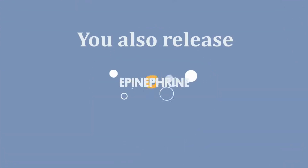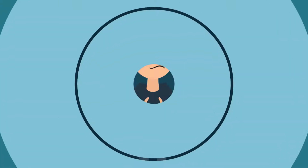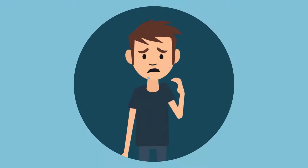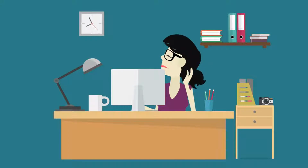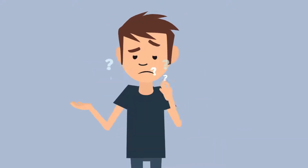You also release epinephrine or adrenaline during stressful or scary situations. So that's why some of the early symptoms of hypoglycemia, like sweats, a racing heart, and anxiety, are similar to how you would feel if you were being chased by a bear. The second type of symptoms happen when your blood sugar falls low enough that your brain is no longer getting enough sugar for fuel. These later symptoms might include difficulty concentrating, confusion, weakness, vision changes, and difficulty speaking.